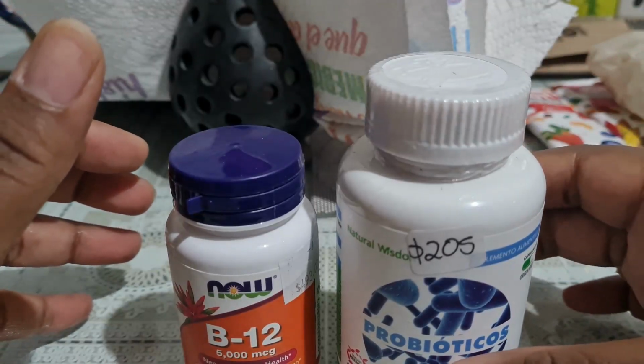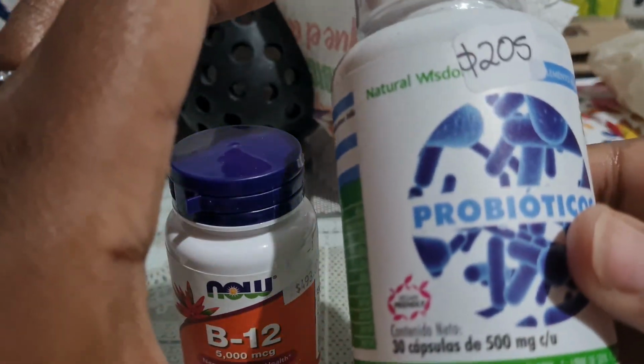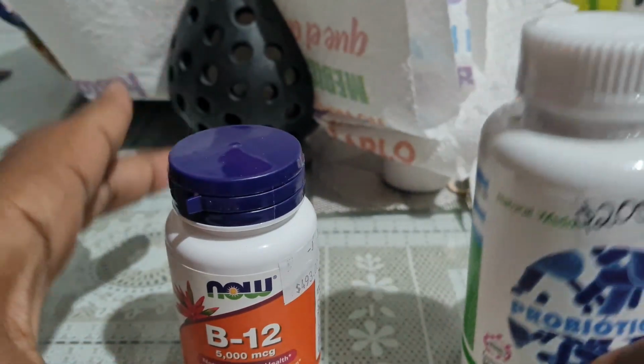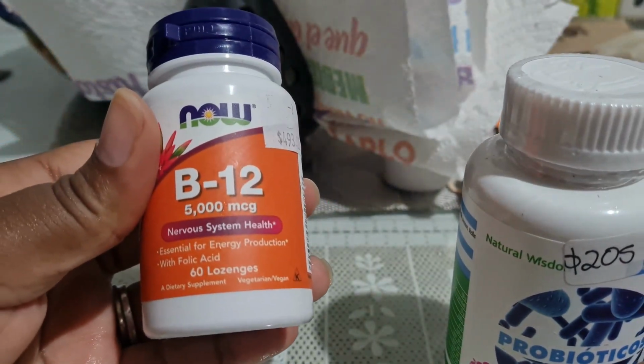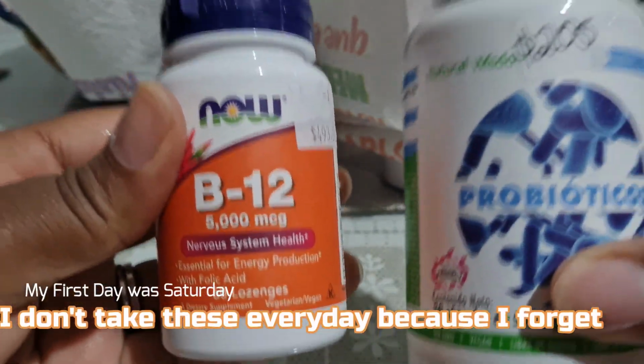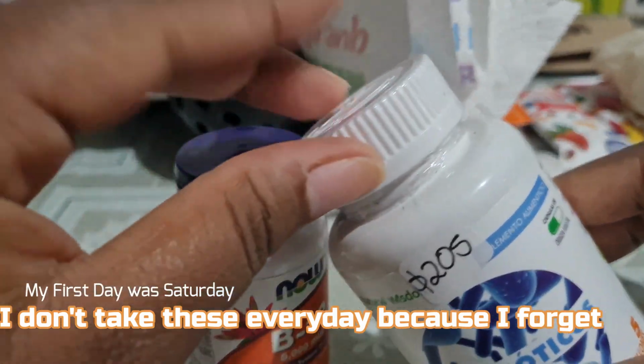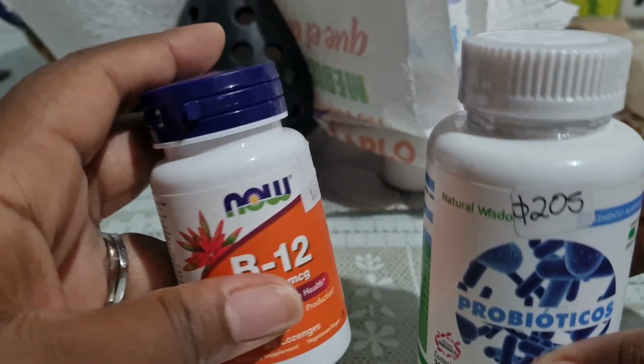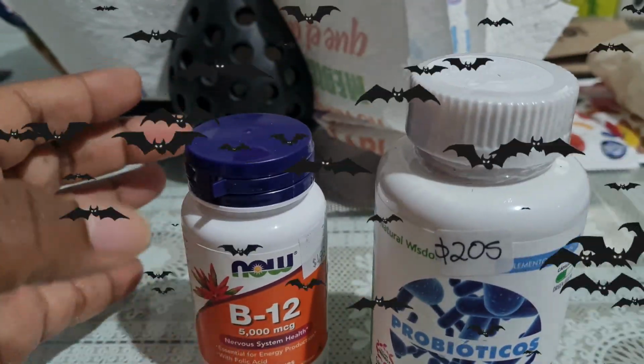I just want to show you guys real quick what supplements I'll be taking. So I'll be taking a vegan probiotic and a B12 supplement. This is my very first day taking both of these. As you can see, they're not even open yet. So I'm going to open them now and take them. And I will see you guys at the next meal.